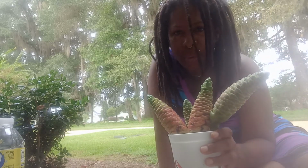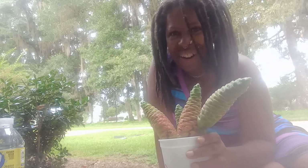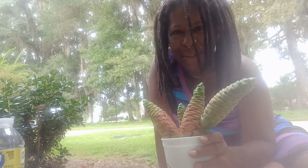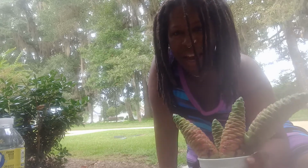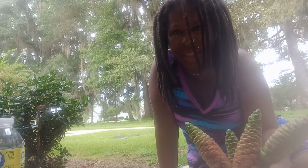I've heard of Awapuhi being in shampoo, but I've never seen the plant before, never in person, touched it, smelled it, or done anything with it. And she brought this rhizome into the house from the mail in a little package, and it said to soak it for 8 to 24 hours.